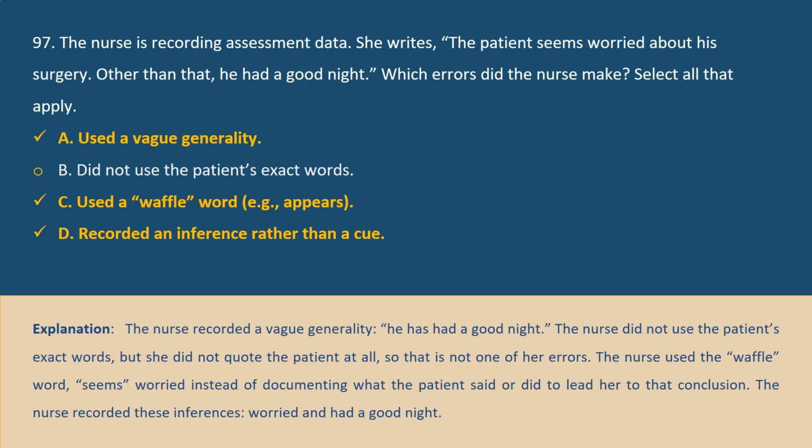Answer A, C, and D. Explanation. The nurse recorded a vague generality: he has had a good night. The nurse did not use the patient's exact words, but she did not quote the patient at all, so that is not one of her errors. The nurse used the waffle word, seems worried, instead of documenting what the patient said or did to lead her to that conclusion. The nurse recorded these inferences: worried, and had a good night.